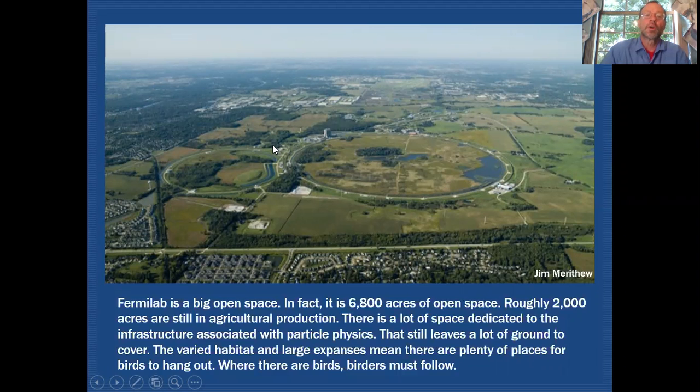And you can see there's quite a bit of infrastructure that goes along with the particle physics research that's going on here. So there are a lot of buildings, there's a lot of roadways and things going on that kind of fragment this open space, but still the impact of those areas is very small. There is about 2,000 acres that's still in agriculture, and even those provide a different habitat for some of our species. But overall, it's a large mosaic of varying habitats.